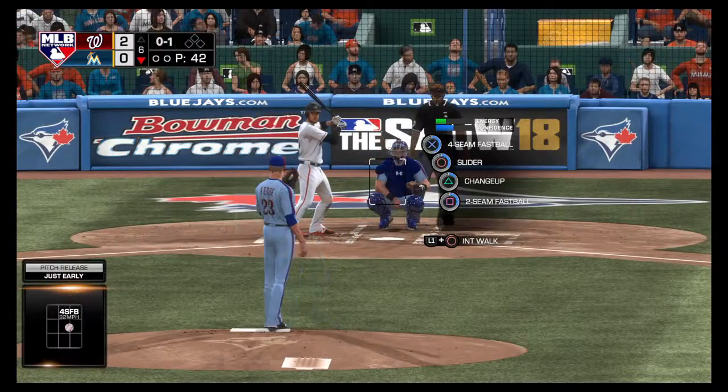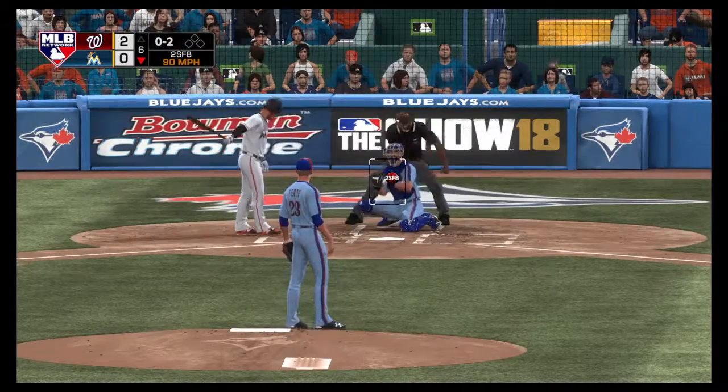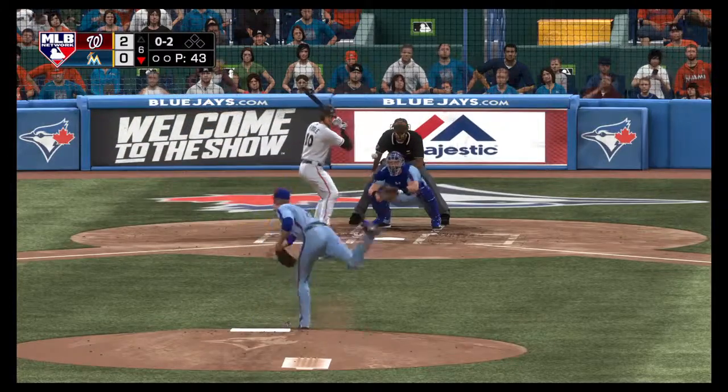If they want to get things going, how about trying to get some base runners on or at least get a base hit? They don't have any hits going into this part of the game. Behind 0-2 now. 0-2. Here it comes. Got him.